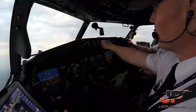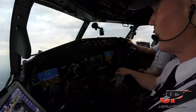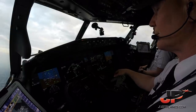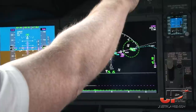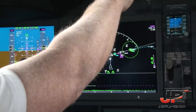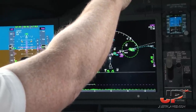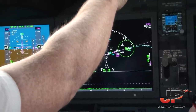United 711, heading 193 to establish, cleared ILS 22 left. Heading 193 to establish, cleared the ILS 22 left, United 720. Icelandair 623, speed 170. Speed 170, Icelandair 623. Speed 190. Roger for 6269, Delta 6000, descend to 5,000. Flaps 5, speed check.